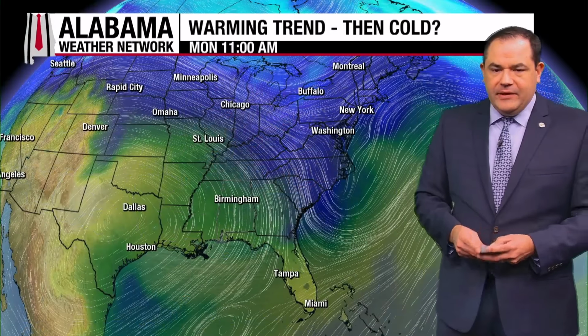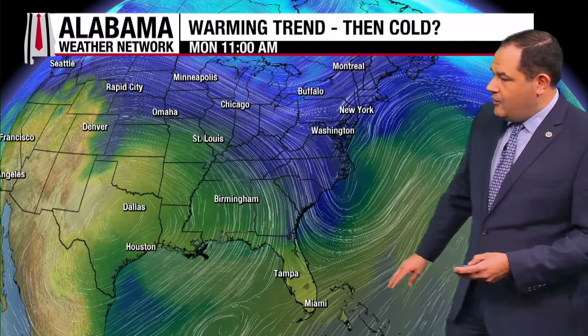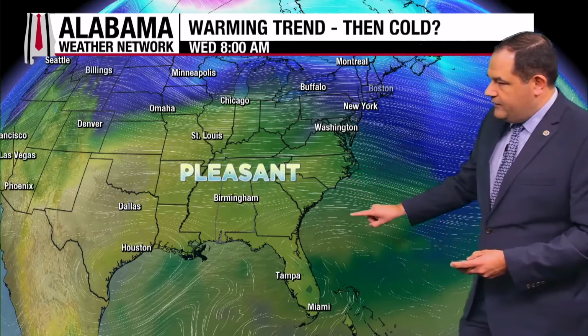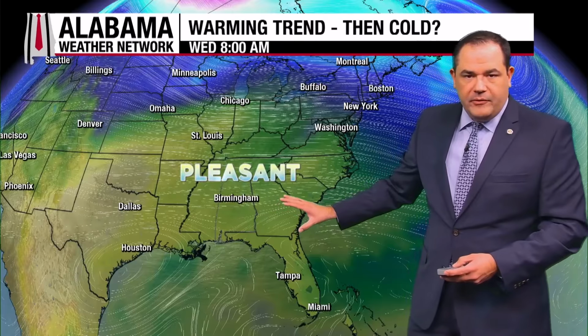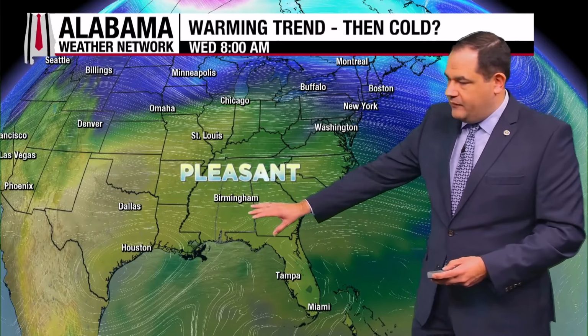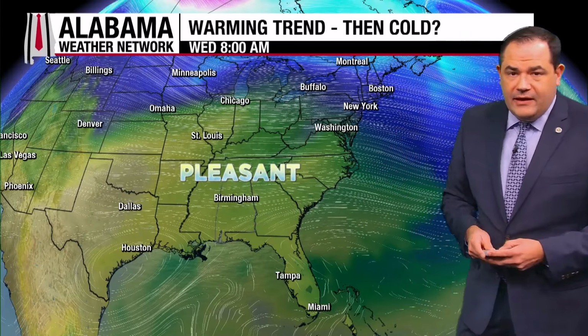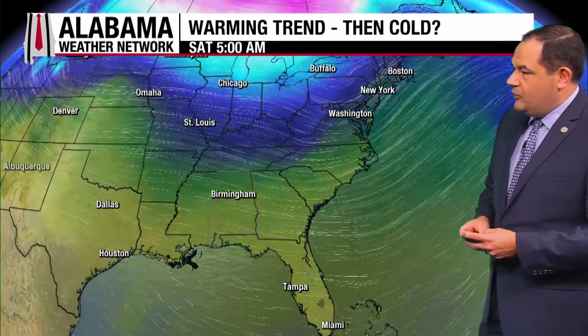Now here's the overall look at what the temperature trend is going to look like. Right now we're still in this northerly, northwesterly flow where we're having this very chilly morning, but you'll see fairly quickly this warmer air starts to move in from the west as we get into the next couple of days. So we'll have pleasant, nice conditions, still cool mornings, but very nice warm afternoons as we get into the middle and latter part of the week.